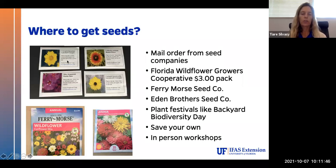This first picture on the top left, I ordered those from the Florida Wildflower Growers Cooperative up in Gainesville, Florida. They're about $3 a pack, and they have a mix of native and non-native, mostly individual packs, and they sell larger quantities. If you're doing a big commercial project, like a roadside wildflower project, you can get seed mixes from them.